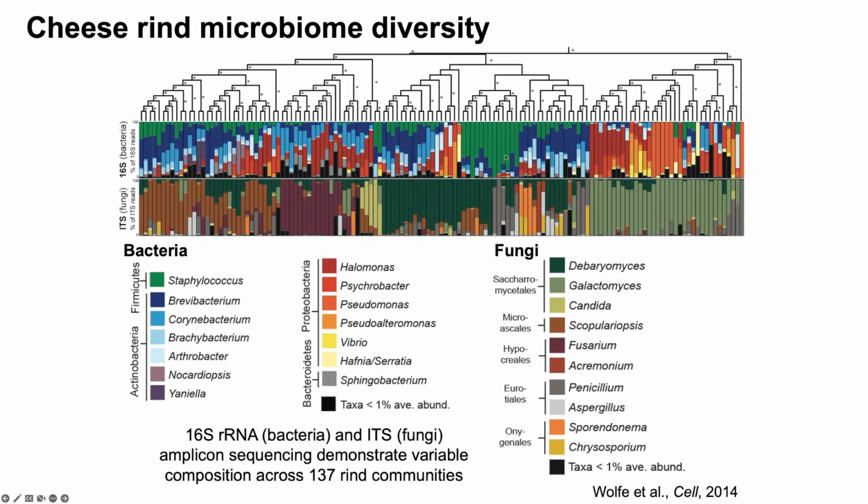Whereas these cheeses over here have a bit more of the green and blue colors, and those represent things like coagulase negative Staphylococcus species, as well as various actinobacteria. You'll also see that similar kind of variation for the fungi. And so this is sort of old baseline data that we have across a broad sampling of cheeses.